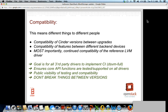As I said, that ensures that all the core API functions are tested and supported on every driver. It's publicly visible. And then, of course, the other thing is we just keep in mind, don't break things between versions. There's not a whole lot of detail I can go into there, except it's just something that every reviewer inside of the Cinder project keeps an eye on. Every time a blueprint comes in, we keep in mind that, hey, we have to make sure that A, you can upgrade easily and it's not difficult, and then B, it doesn't break anything when you do upgrade.